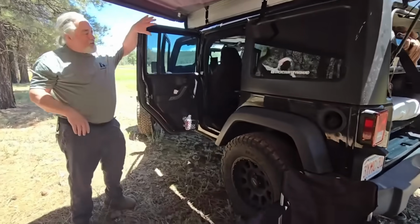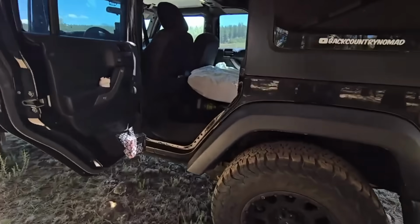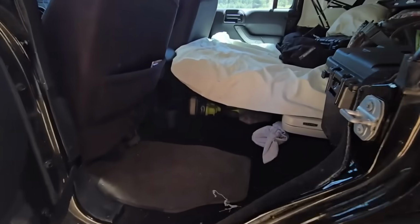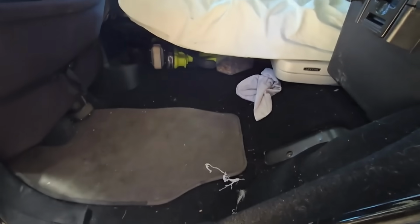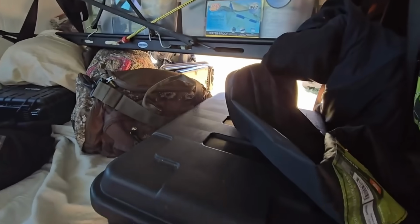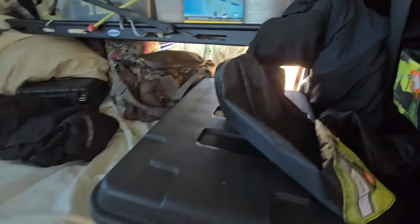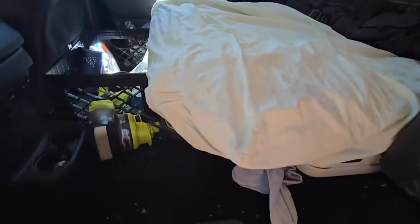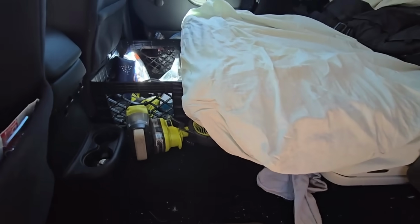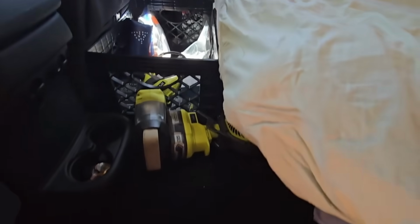So now inside the rig, this is what I'm talking about. A lot of guys that are sleeping on top of their gear, they're not getting that headroom. So I've taken the back seats out. And that gives me, if I pull this bunk forward, also gives me storage underneath. Right, in the wheel well. Yep. Footwell. So underneath there, I've got an auxiliary battery with a power inverter.